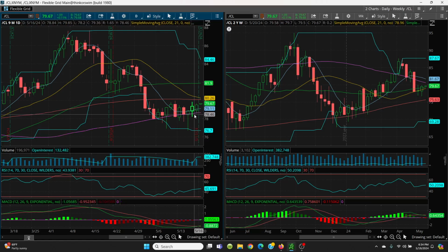Now, remember, the contract roll is starting today. So we're going to see how that's all going to shake out. Now, what we want to watch here is today's high so far is 79.70. We had 79.66, so we got a little bit higher high. What we're looking for on the upside is the top of this candle at 79.85, and then the top of that candle at 79.96.